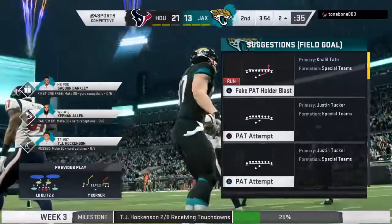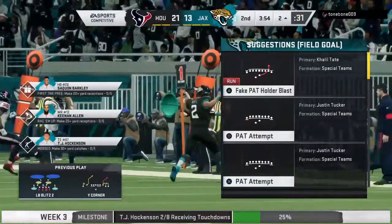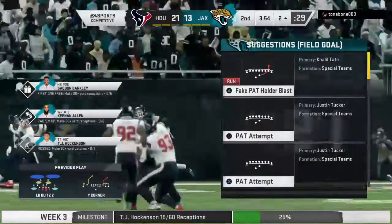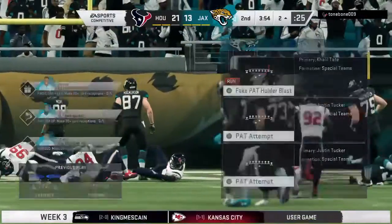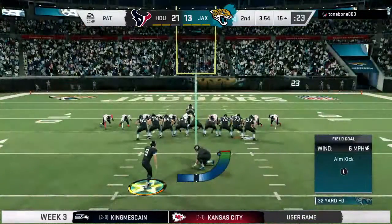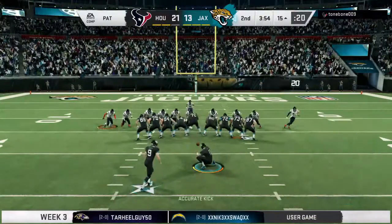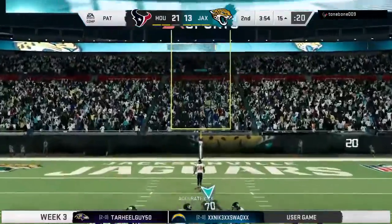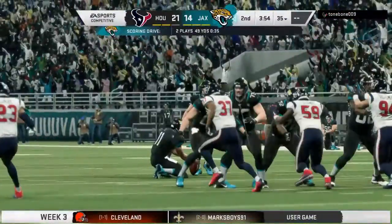Touchdown, Jaguars. T.J. Hockenson, his second touchdown on the season, as his guys are back within a single score. Tucker now to add the point after. It's up and good. This becomes a 21-14 ball game now.